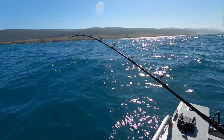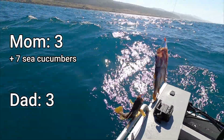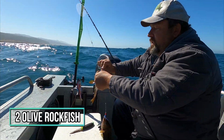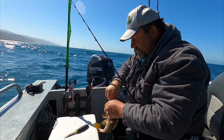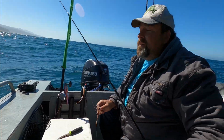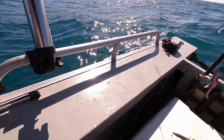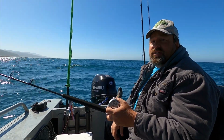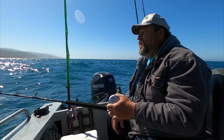Show the tip. Yep. So it looks like we're in a school of olive. Oh, I love olives. These are pretty small. We like to let everything go that's going to be small. And if you get him back in the water nice and quick, he should be able to swim away. Did he disappear? Yep. Yep, 2 olives. So if you get one on, you want to be patient and let another one see that fish agitating, and then he'll come investigate, then he'll eat the other bait. So we'll go again and see if we can get a bigger one. We'll go toward the bottom.